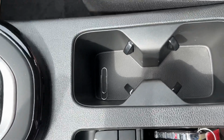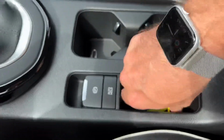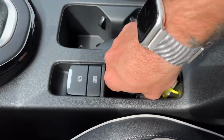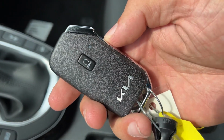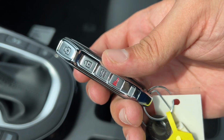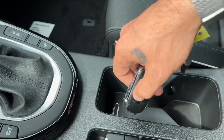This model comes with a free paper clip. Just kidding, we'll get that out of here. Cup holders here. Quick peek at the keys. A little bit of the extra storage. We have remote start on the face of the fob, and your other buttons on the side here. Pretty sharp looking key if you ask me.